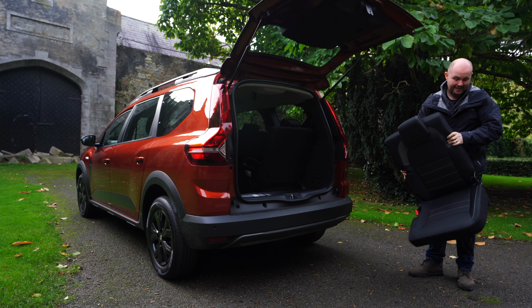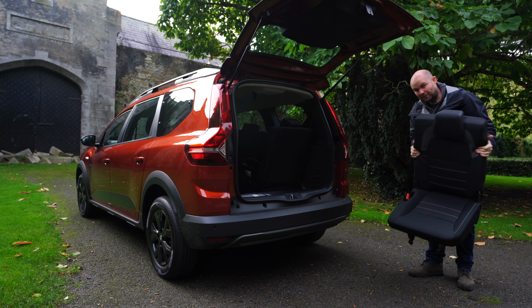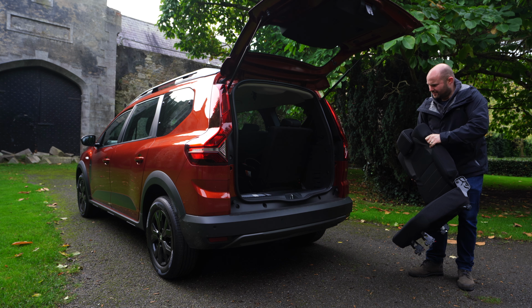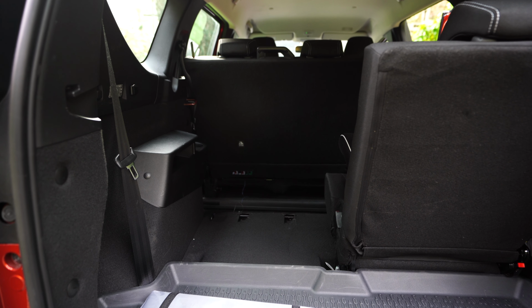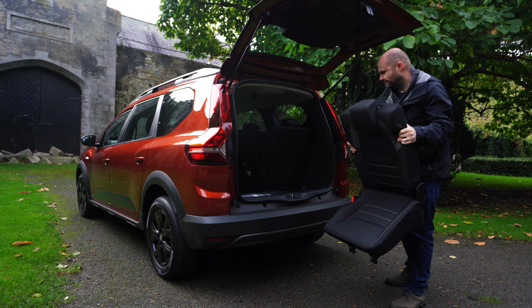And as I said, they're 10 kilos, so it's actually, you know, it's all right. You can fold them down as well, so you could actually chuck them maybe sideways in the smaller part of the boot. I'm not sure, but they're easy to get out and they're easy to get in. That's the main thing.